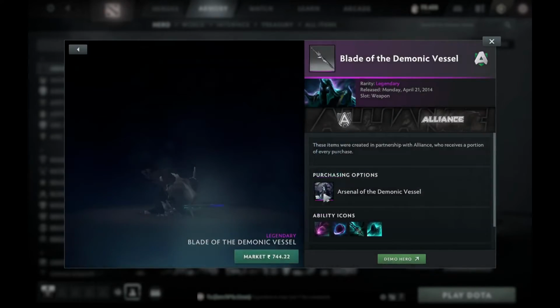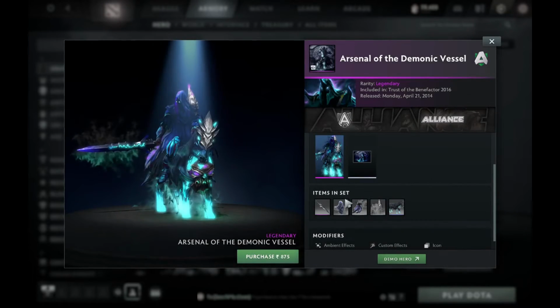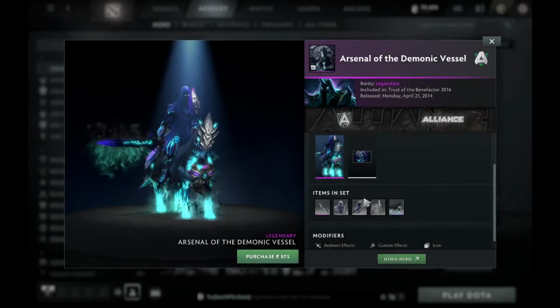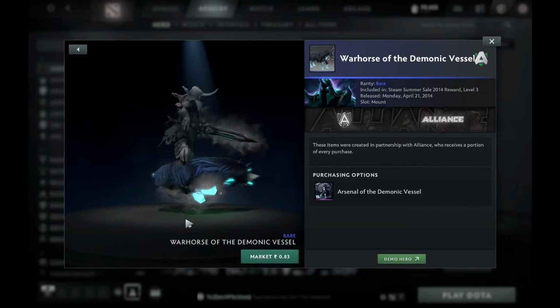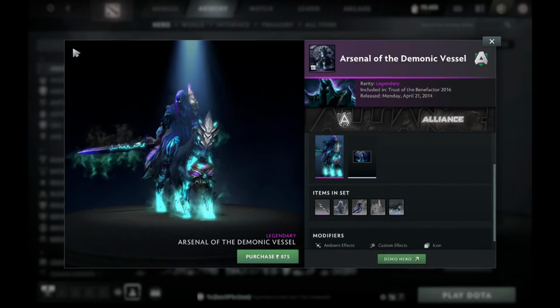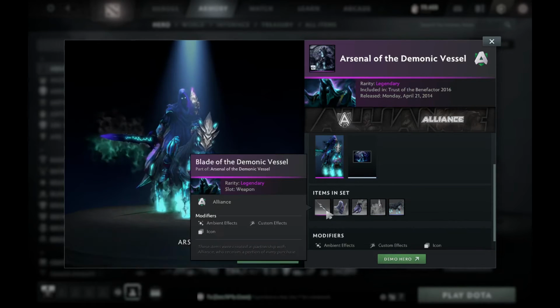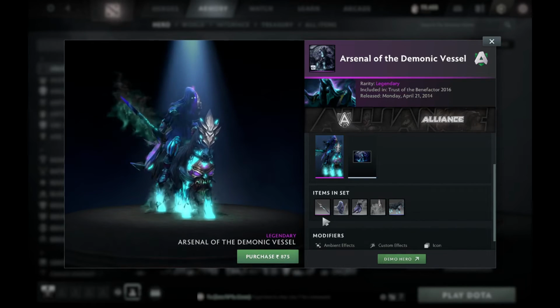For example, this sword costs you around 744.22 INR. This will cost you 1.19. This will cost you 1.29. This will cost you 0.27. And the mount will cost you 0.83. Which would bring up your total around 750-ish. So yeah, you're going to save a lot of money doing this.